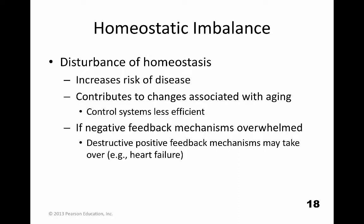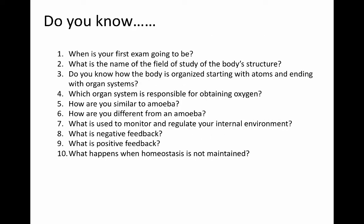Now you can have disturbances to homeostasis, and that is what essentially is going to increase the risk of diseases, right? So this is what contributes to changes that are associated with age. These control systems become less efficient as you get older. And just to let you know, if these things happen and negative feedback mechanisms are overwhelmed, positive destructive feedback mechanisms may take over. And this is an example in heart failure.